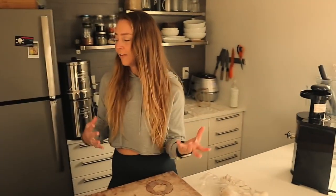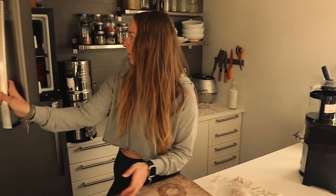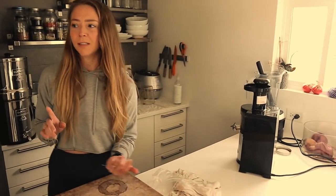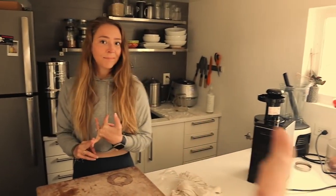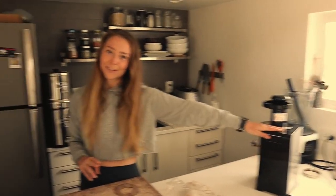We do have basically a full kitchen, which was something that we needed for my YouTube channel. Obviously, we have a full fridge, so we don't have to go to the store too often. The appliances that we use are mostly just an induction cooktop, an air fryer, an Instant Pot, and a rice cooker. And we use this juicer for our celery juice.